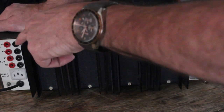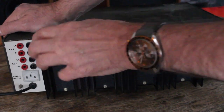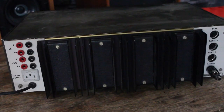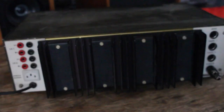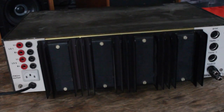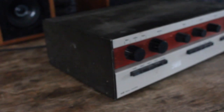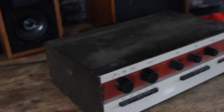And then over here on the speakers, just banana plugs, so that's fine. Just these DIN plugs, I know some people don't like them, but I won't let that stand in the way of something that sounds good. Okay, let me turn this round, and I'm going to give you some detailed stuff about the sound of this classic British amp.